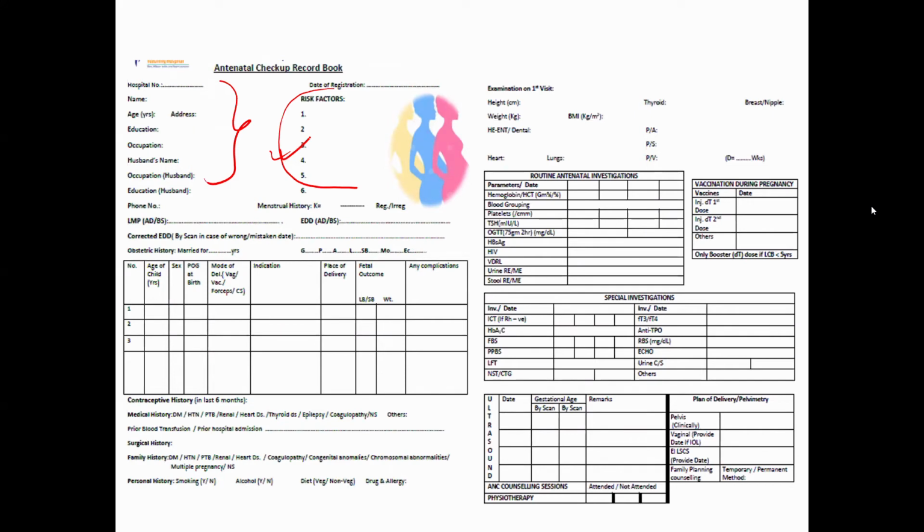Then we do a detailed general, systemic and obstetric examination, along with basic tests. Routine tests include hemoglobin, blood grouping, platelet count, and thyroid screening with TSH. Not everywhere does this, but in our hospital this is what we usually follow in our protocol. Thyroid screening for hypothyroidism, a glucose test, OGTT or glucose challenge test, viral serology for hepatitis, HIV, syphilis, and urine and stool tests.